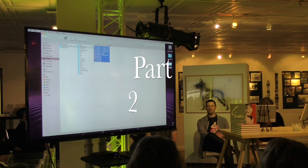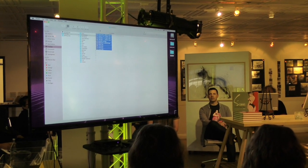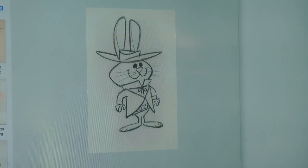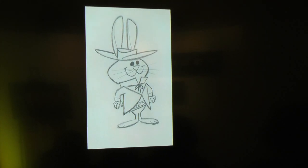I learned about Ed at Spumco. I learned about a lot of these artists at Spumco because John had a library that we all had access to, and it was his own personal collection of books. And this was John's favorite character designer, and if it was John's favorite character designer, I sure was going to figure out why. This is Ed's original concept for Ricochet Rabbit.